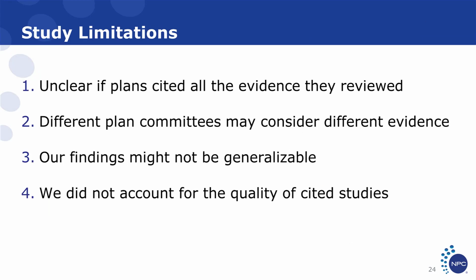Okay, my next slide then looks at some study limitations. Of course, every study has limitations, and this one has a number that I wanted to highlight as well. First is that it is unclear if health plans cited all the evidence they reviewed. So, as I mentioned at the start of my talk, what we rely on are the publicly available coverage policies. Now, we don't know whether the health plans included in those coverage policies all of the evidence that they reviewed. We also don't know for a study that's not included whether they didn't review it or whether they did review it and didn't consider it to be relevant.